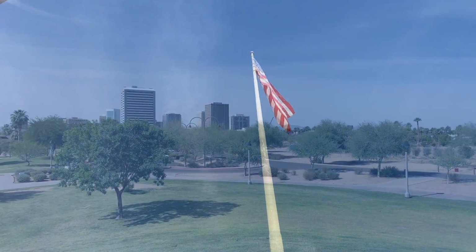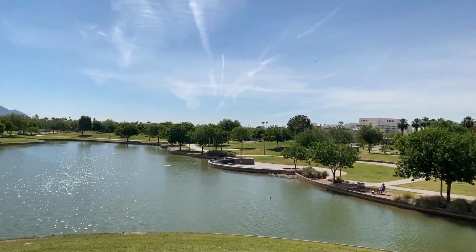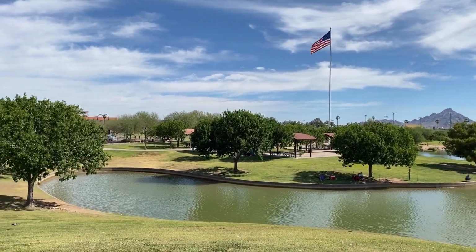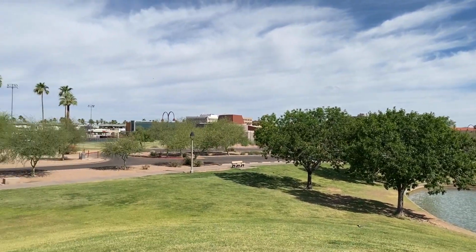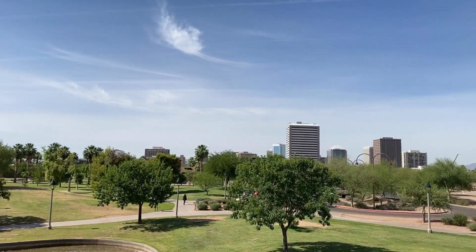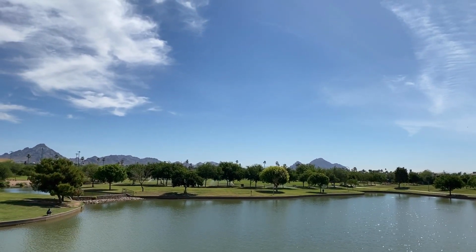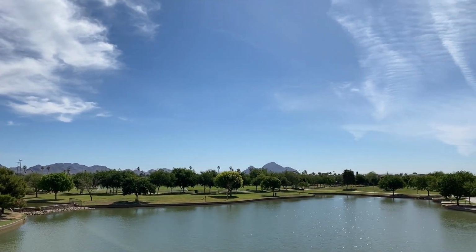Old Glory. So I climbed a hill to get a bird's eye view. This is a beautiful lake. Ducks swimming, birds singing, flag flying high in the sky, with the backdrop of downtown Phoenix, along with Camelback Mountain. Right over there. That's the one.